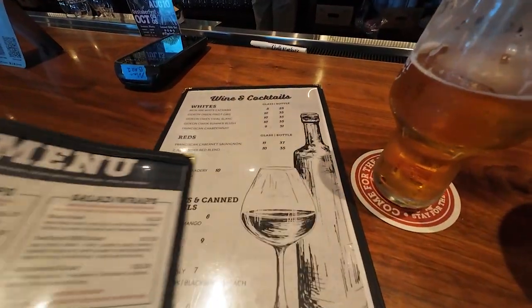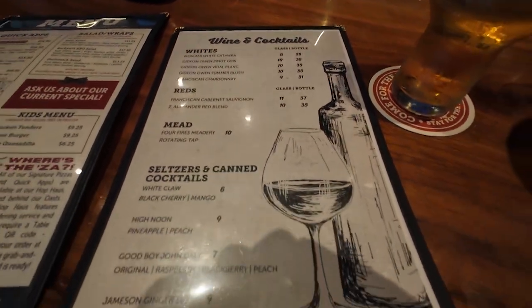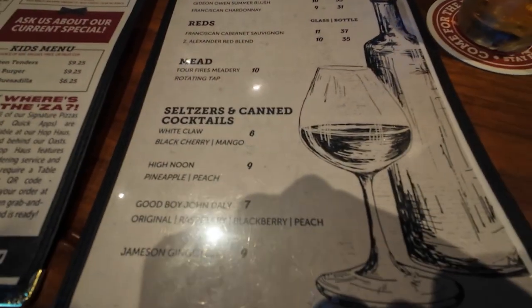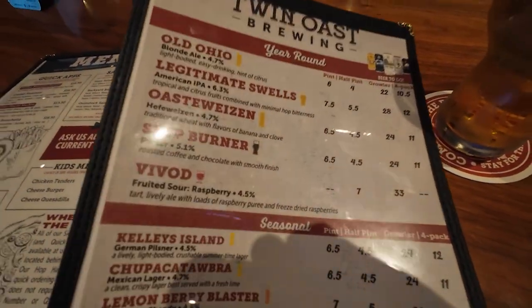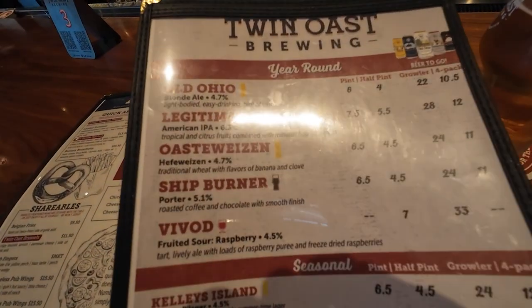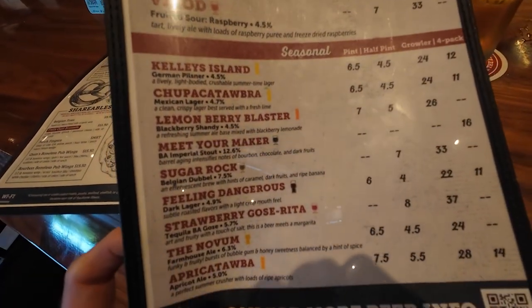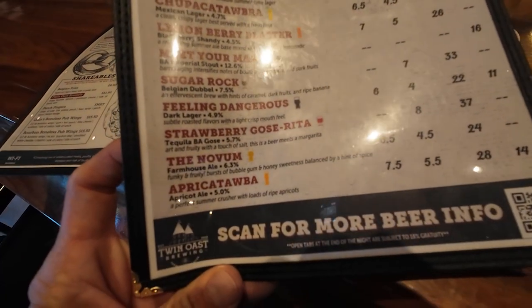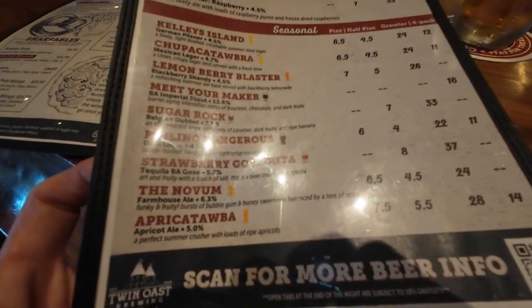Okay, friends, I'm looking at their menus. Here you have their drink menu. They got wines and mead here as well, seltzers, other canned cocktails, and then you have their beer list here. So you can see everything they have. I think there's a couple extras they have in cans and bottles. I do notice that they have a crowler machine and some bottles available. This is what you got.